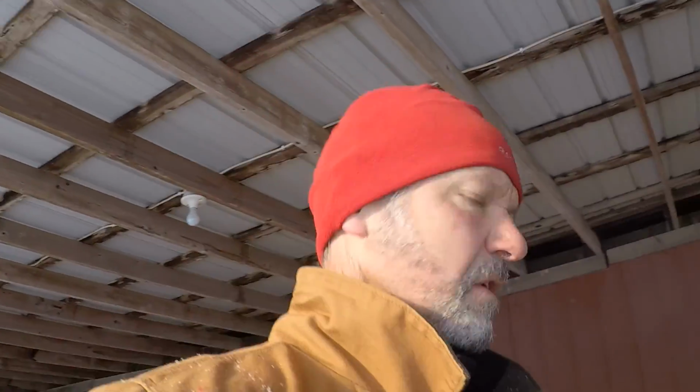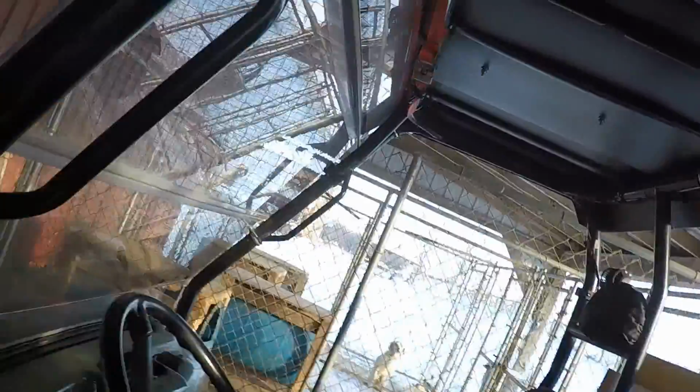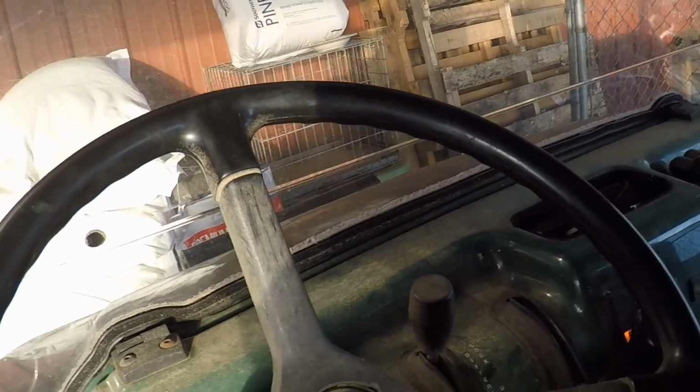The one thing I can usually count on starting is the 20-some-odd-year-old Ranger UTV that we have. For some reason, this Polaris, it just keeps going.